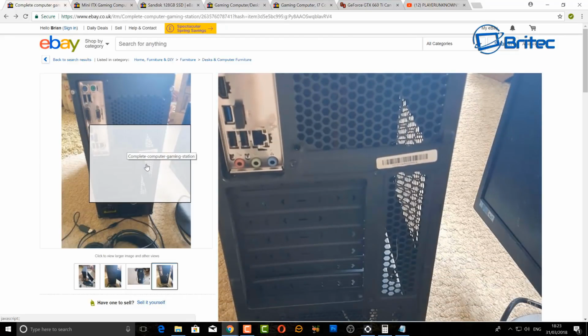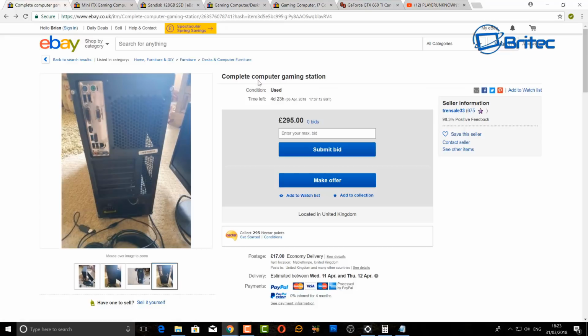So you're going to be using those. You're not going to be getting a graphics card. So it's definitely not a gaming machine then. And going by the price, £295 plus £17 postage, that's already up to say £320. So it's way too much.